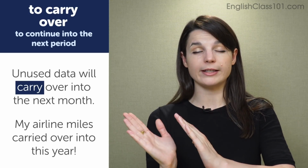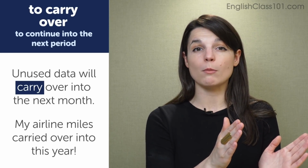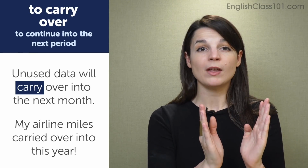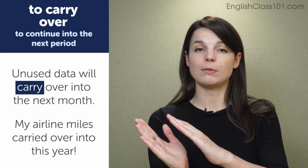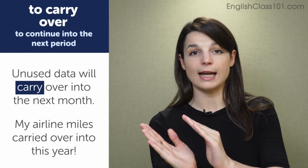In the first example sentence, it's like a mobile phone contract. Unused data will carry over into the next month. If, for example, I have 1 gig of data available on my mobile phone every month, but I only use 500 megabytes, I have 500 megabytes remaining. That's my unused data. That amount carries over to the next month. That means I have 1 gigabyte plus 500 megabytes of data to use in the next month. So carry over means that amount continues to the next period.